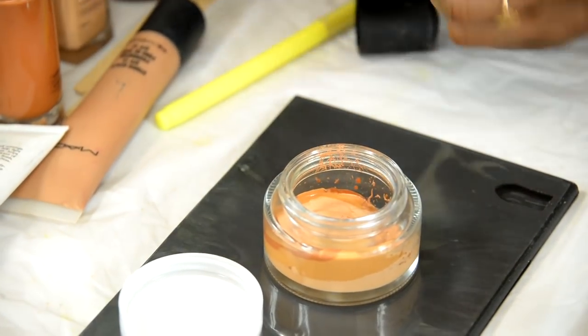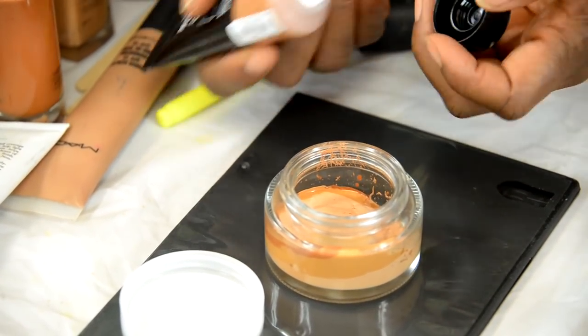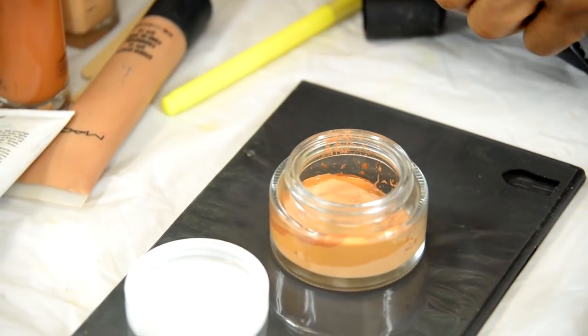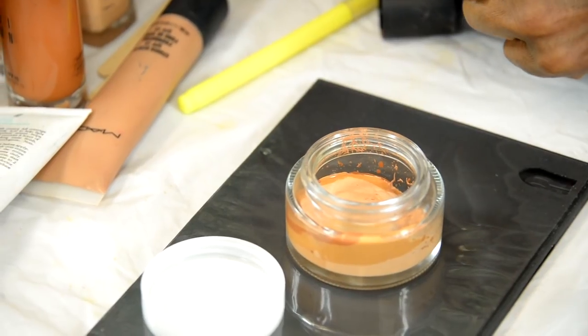This is the Primark brand. Ooh, this is one of the brand new ones. I have another one I've used before, but I can just open it up just for you to see.